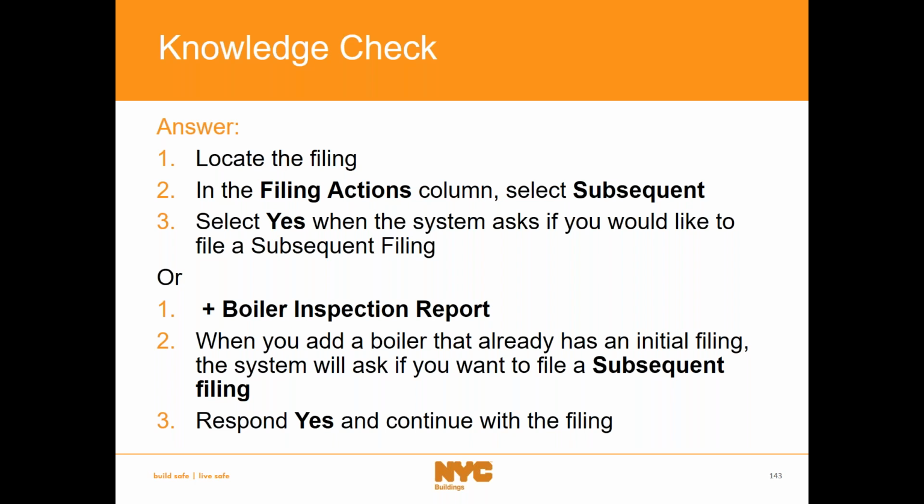process. If you're a new inspector associated with this boiler, the Boiler Inspection Report would not appear on your dashboard. So you would need to go to your dashboard, select plus Boiler Inspection Report, and then when you enter the building information and select the boiler, the system would notify you that an initial filing has already been filed and ask if you would like to file a subsequent filing. At that point, you would respond yes and continue with the filing.